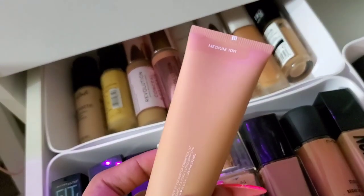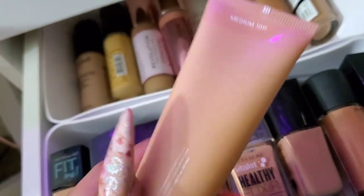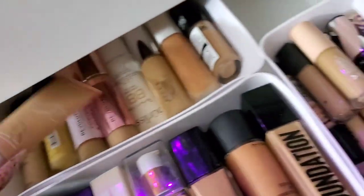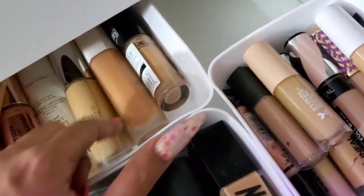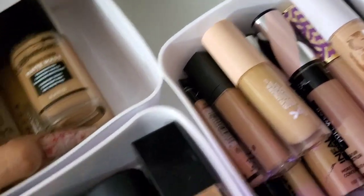The one I have in my everyday drawer is medium 12W, I think, or 12N. This is 10N, it's a bit too light. Becca, Fenty Beauty, and CoverGirl True Matte, or Matte Made, True Blend, that foundation.